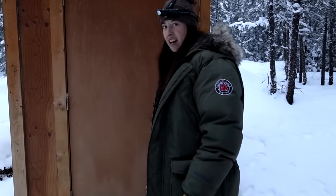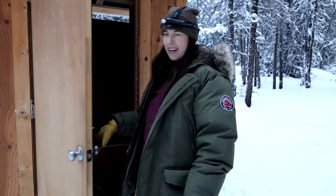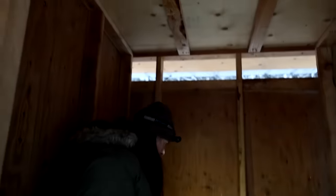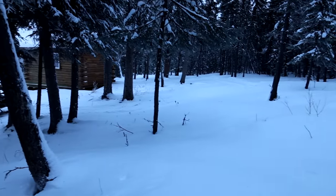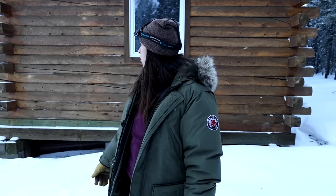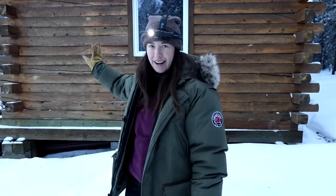This is the outhouse. It's actually a really, really, really nice one. Wow. It's got everything you need. And this is the cabin. It's a 12 by 16, so nice and cozy. A lot of them are built out of logs, as you can tell. I think this one's a little older, but sometimes some of them are built out of modern materials.